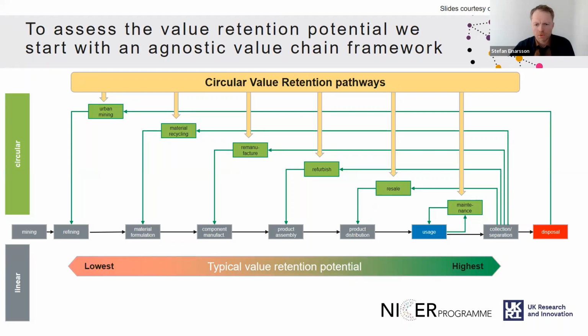And typically we would see the highest value retention potential at the highest level of product aggregation. So in this case, the EV or the wind turbine as a whole, or the larger components of those products, being the drivetrain or the motors and so on. And typically we would expect the lowest from material recycling, although that can also be significant.